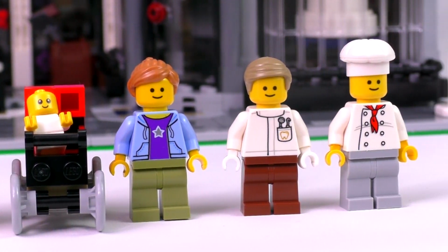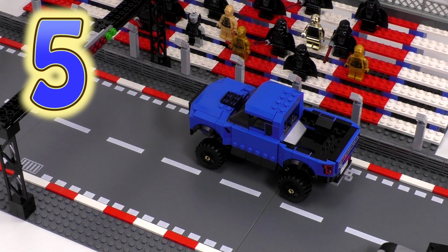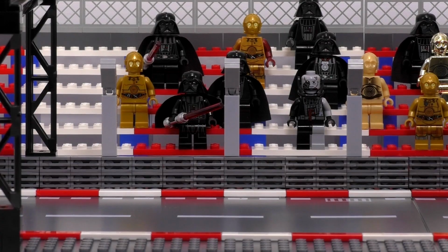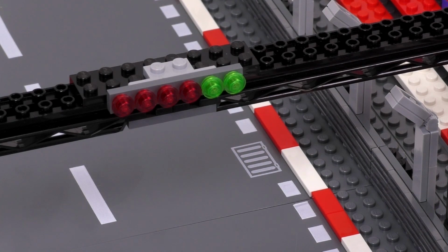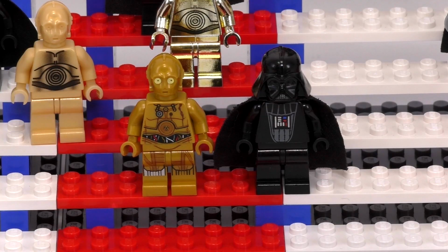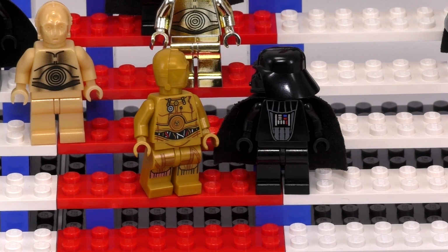Now, not every single set on this list is just going to be some massive release from LEGO Group. There were some excellent mid to small scale ones, and number 5 is one of those. This is the Speed Champion's Ford F-150 Raptor. Not only was this set a great deal, it really was sort of a good bang for your buck set, but the hot rod looks awesome.